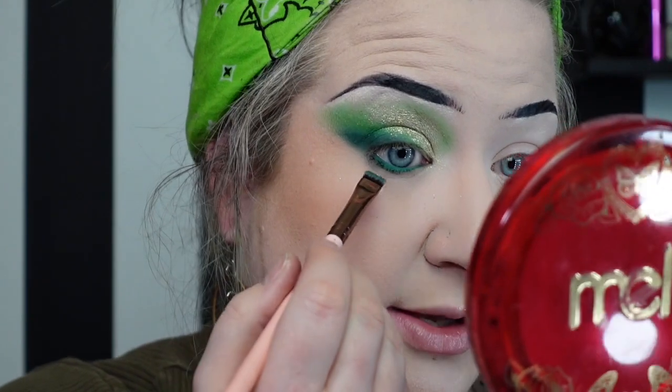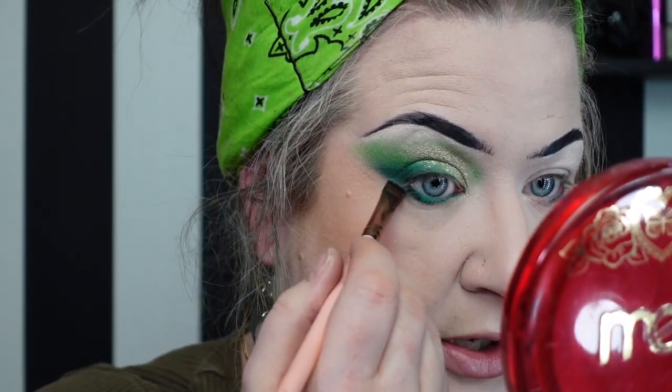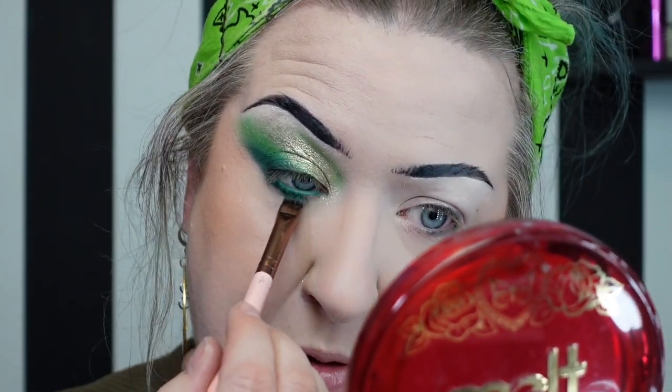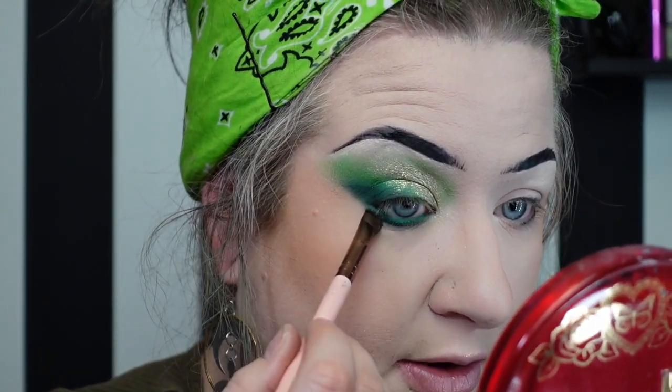We're going to jump right back into that deep green that we first used and start stamping that along the lower lash. I don't want this to be too dragged down, so I'm going to try to be careful with how I place it. You can already see that I've definitely gotten some fallout here that I'll have to try to gently wipe away here, see if I can.